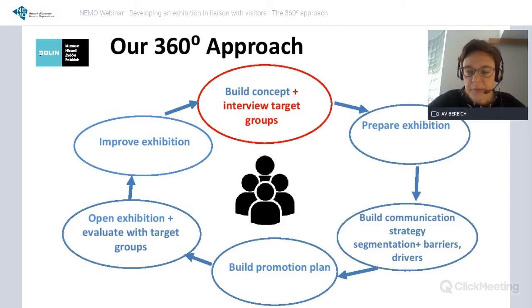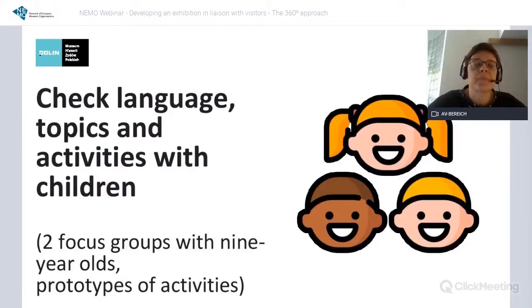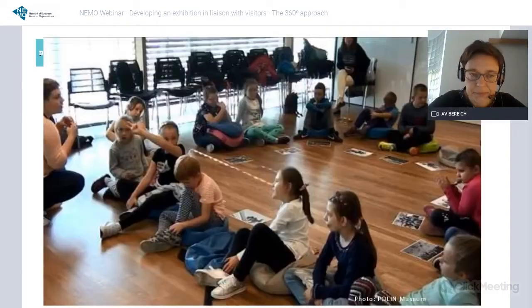When building this concept, we decided to interview the target groups, meaning the kids. We wanted to talk with the kids in order to check our concept. So we wanted to check the language, topics, and also activities we planned for the children. To do that, in this specific case we organized two focus groups with 9-year-olds. We wanted to check the prototypes of activities planned for this exhibition.